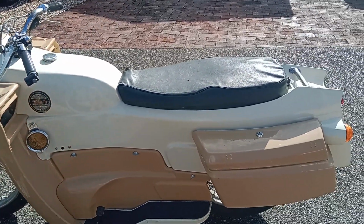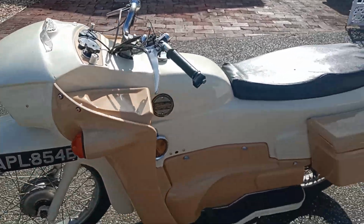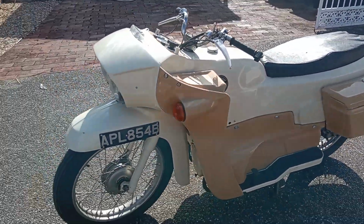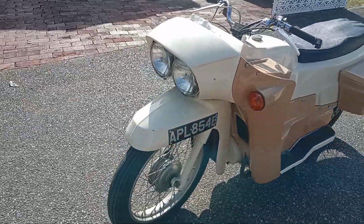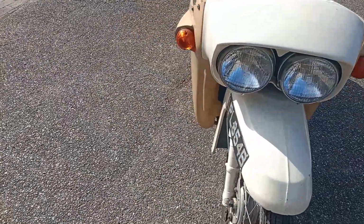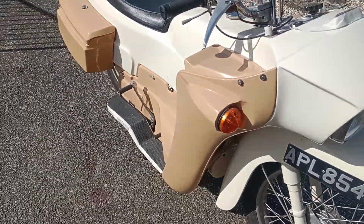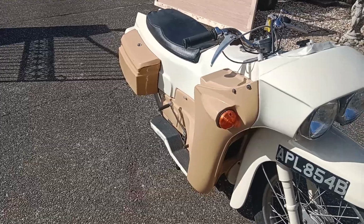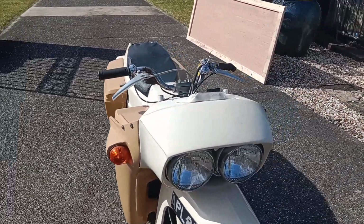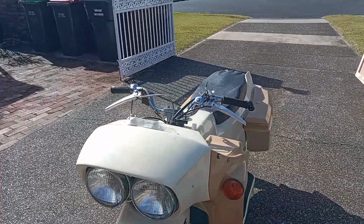Original seat on it. The only thing that has been done is it's been converted to 12 volt from 6 volt. And like I said, it can carry that APL 854 for the rest of its life because that's been registered in the UK. Runs Miller electrics there. You can just see them down the bottom. They convert 12 volt twin headlights. So the owner is absolutely delighted that it's now on Australian soil.